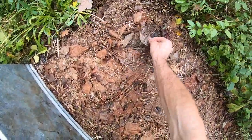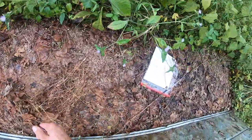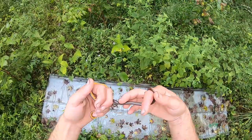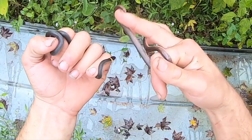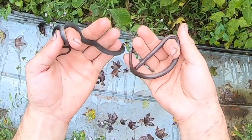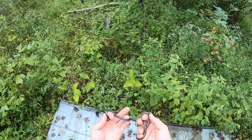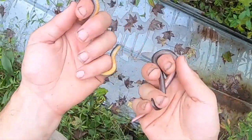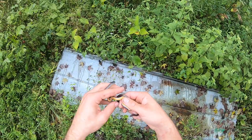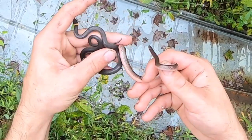Oh nice, we got a worm snake and a ringneck snake under the same piece. Look at that. Beautiful, very nice. Two of the small fossorial species that live around here, right next to each other, how about that? Now once again, we've already found both of these species, so I'm just gonna let them on their way. I'm not really gonna film them any more than this, but very cool. Very, very cool. I always love me a good double flip with two different species.